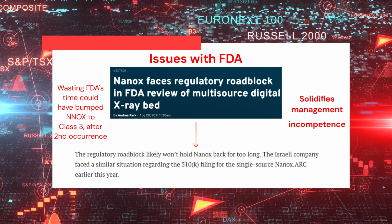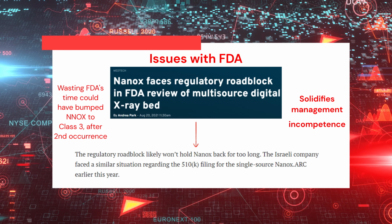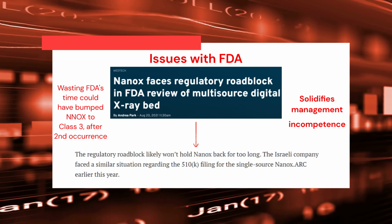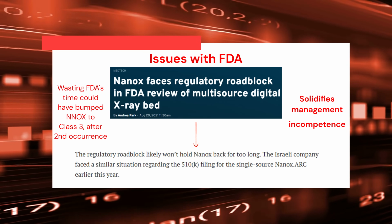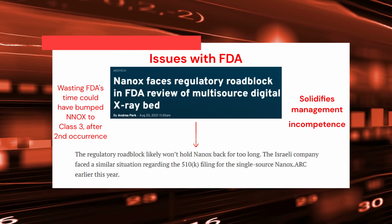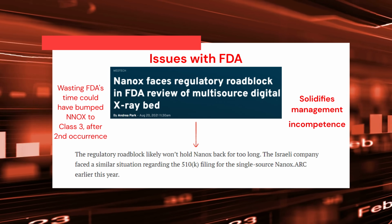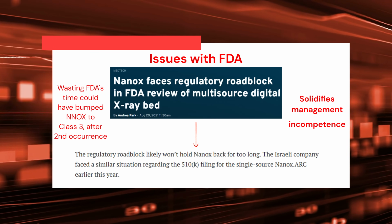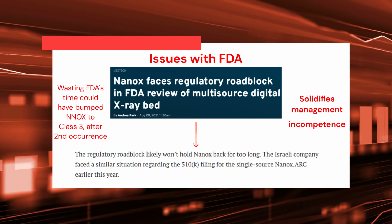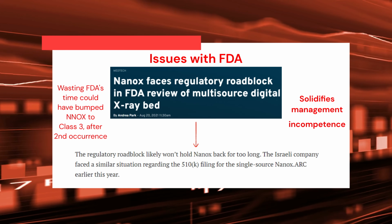This regulatory hurdle followed a similar situation early in the year regarding the 510K filing for the single source Nanox.ARC, which is different, where the FDA also requested further information. In early 2021, the FDA requested additional information about the X ray bed, particularly regarding its intended use in comparability to the predicate device. This request put the submission on hold temporarily. They are obviously both cleared now, but the consequences from the delays and poor execution had a material impact to the company's balance sheet, putting them in a poor liquidity position. I mean, they're just burning cash from this. They're not generating any revenue.